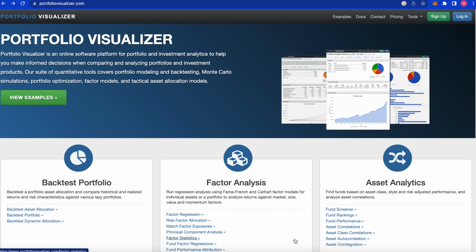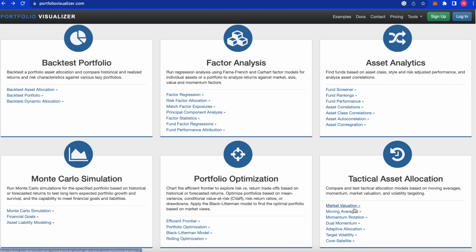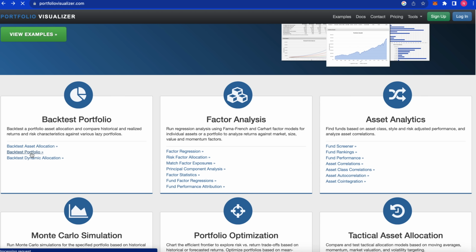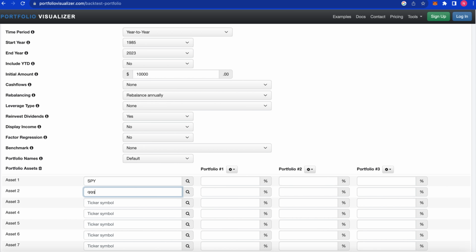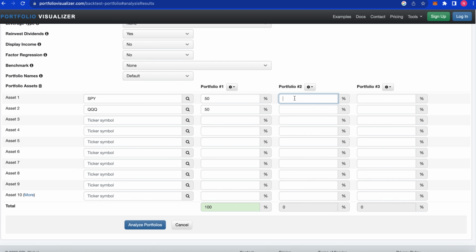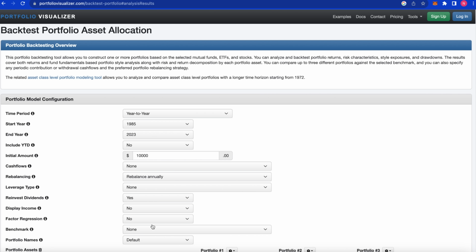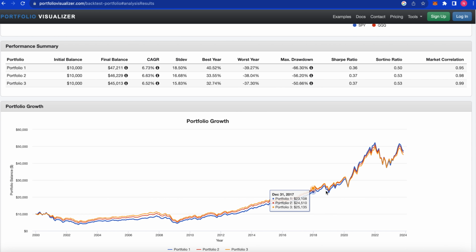The next type of software that I really like is one for projection specifically and looking at your portfolio overall. And this one's called Portfolio Visualizer. You can look at different types of things, fund screeners, asset class correlations, different types of portfolio optimization and asset allocation. I really like looking at the backtests. You can backtest it super far back. If we want to look at the S&P 500 versus maybe QQQ and say that this one is 50-50, this one is 75-25, this one is 90-10, then we can look at the different types of portfolios here and we can see which portfolio actually does best.